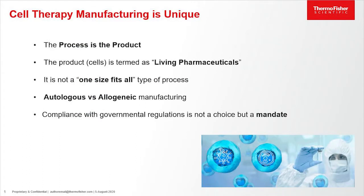Cell therapy manufacturing is unique. With the growing number of cellular therapies at various stages of clinical trials, it has become increasingly evident that cell therapy manufacturing is far more complex compared to conventional pharmaceutical manufacturing. In case of cell therapies, the process is the product, and therefore cells become what we call living pharmaceuticals. They are biological products that are highly sensitive to their environment and therefore subject to change in their attributes with the slightest of modifications in the parameters that control them. Autologous and allogenic processes may require completely different strategies. All of this to say that in cell therapy, there are no one-size-fits-all type solutions for manufacturing. Constantly evolving regulatory challenges also add another layer of complexity.